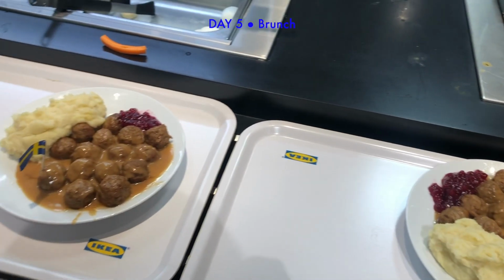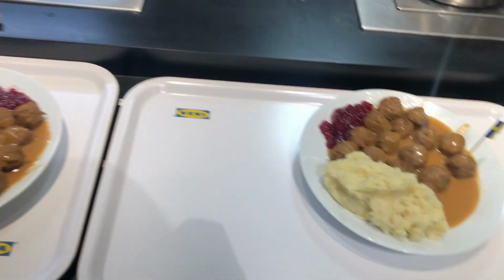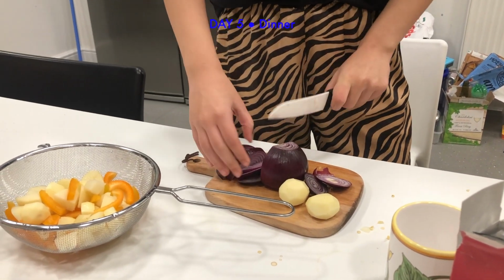On this day, it was Alexia's turn to come over for a sleepover, and we had an outing to Ikea. Of course, we had to get the meatballs from them, which was just amazing. Much later that night, we spontaneously decided to make Japanese curry.